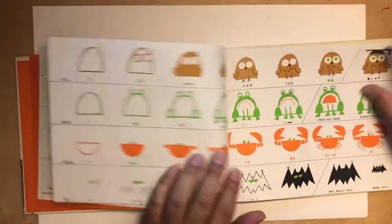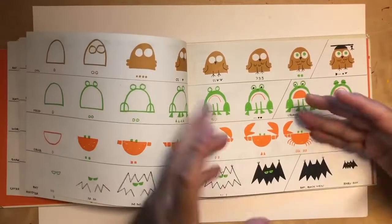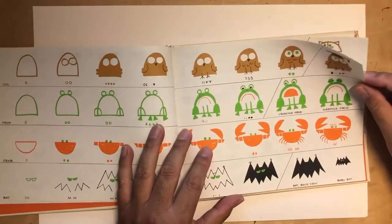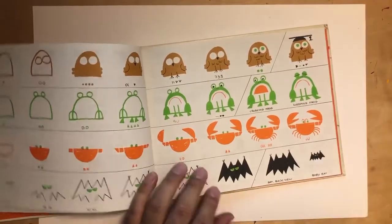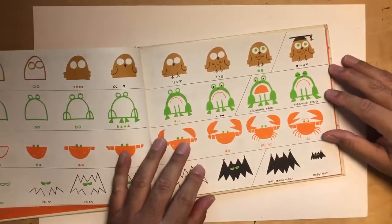Some of these are really iconic to me. I mean, they all are. But when I look at them, I just totally remember staring at that as a kid, marveling at the great artwork and such. I always loved the crab, right? A neat character. Crabs are just beautiful looking creatures anyway.